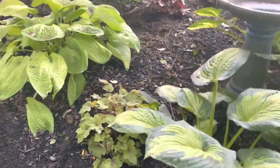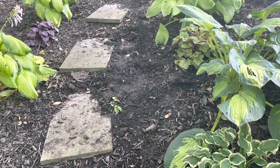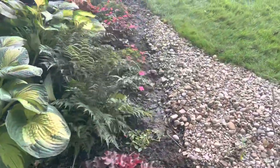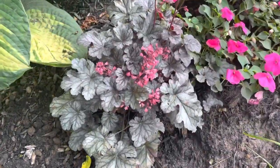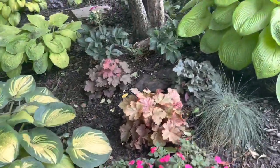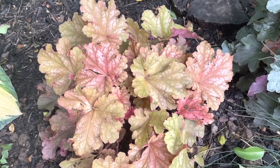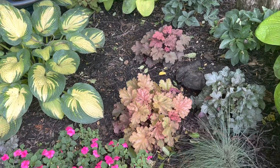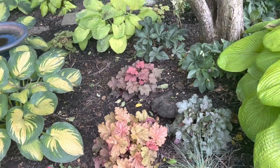So if I do put anything here, it would just be a darker Heuchera. Like I've got the Timeless Treasure. That one can go in the full shade and it keeps its color. This is the Timeless Treasure. So that one might be cool to put there. So I'll probably throw some in there. I did get some more of this Peach Berry Ice. This is a proven winner one. My mom gave me that one, but I thought maybe I could put a couple more of those in there.